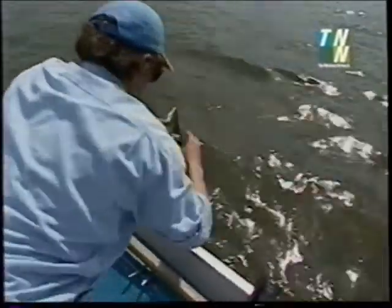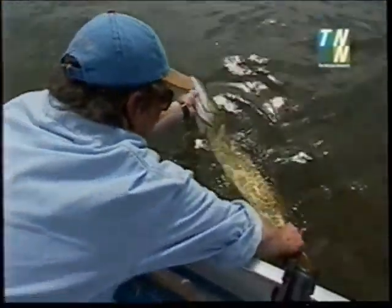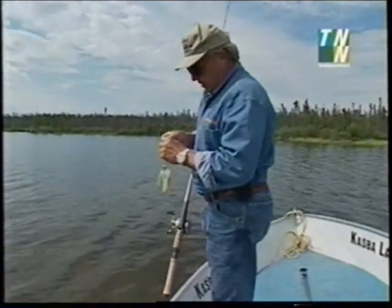These are not small. These are big, giant fish. Huge fish in every sense. See if he'll be released to be caught again another day. Nice and broad. He's really a thick pike.